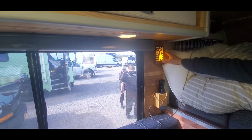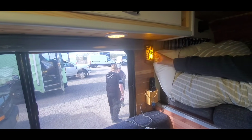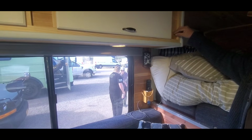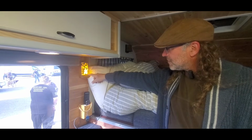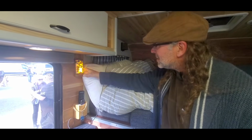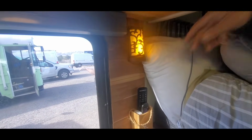These are just cheapy Amazon lights. Are they on batteries? They were on batteries, but I wired them to where they're on a switch. I put a little voltage reducer in them from 12 volt to 5 volt so it would power them. Alligator clips on the battery compartment, and I built these little holders out of scrap wood I had laying around the house. Oh, I love those little holders.